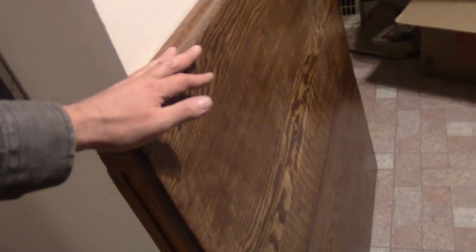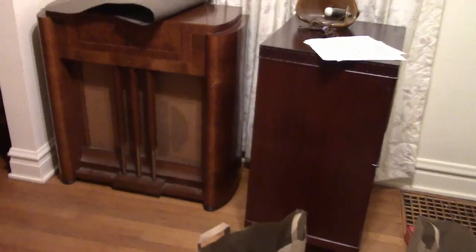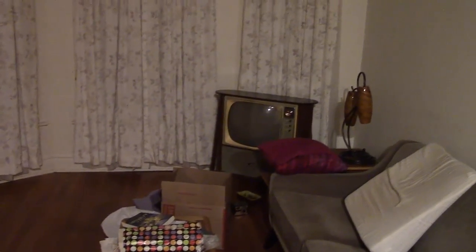Here's the kitchen table. You may have seen me refinish it a while back. I got to put that back together, get it set up. And more boxes and just stuff everywhere. And now we have furniture. We've got a sofa. We have a coffee table. I got all my consoles here. So I thought you might want to see what consoles I brought with me versus the ones I put into storage. I did a little tour of that.